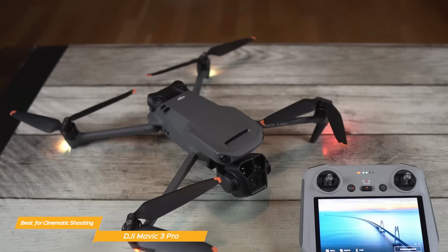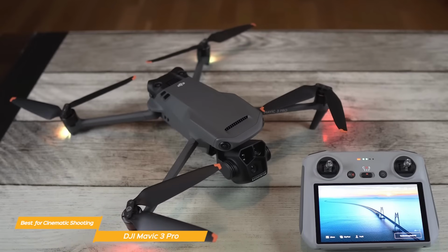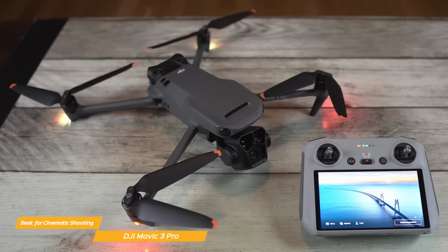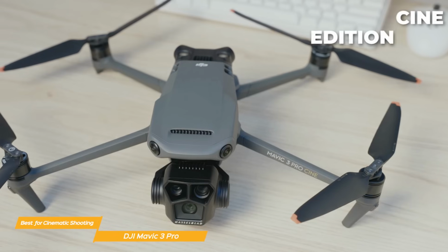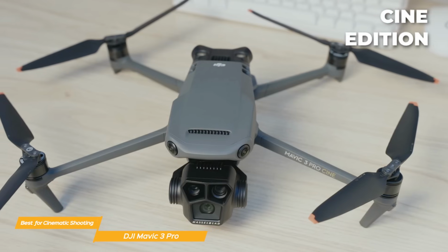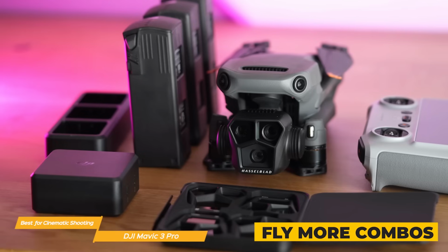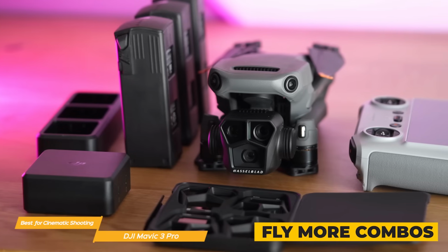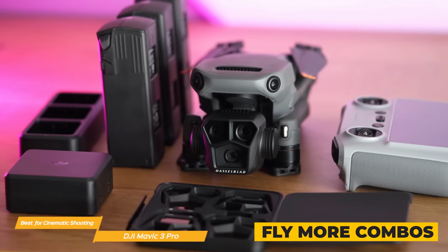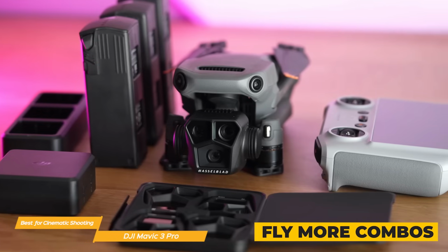The Mavic 3 Pro comes with several purchasing options to suit different needs. The base model includes the DJI RC controller with a built-in 5.5-inch screen. For professionals, the Cine Edition offers ProRes video encoding, 1 terabyte of onboard storage, and the high-brightness RC Pro Remote. Fly More combos provide added value with extra batteries, a multi-charger, and ND filters, giving the Mavic 3 Pro a far better visual experience than other DJI drones like the DJI Avata 2.